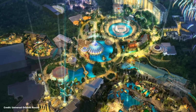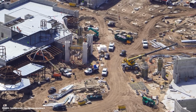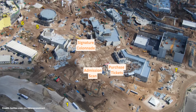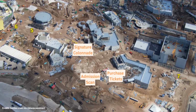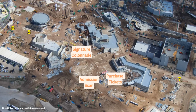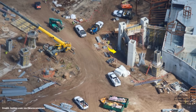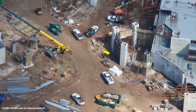Here's a quick look at how work is coming along at the entrance to Epic Universe. Currently they are working on building the signature Colonnade for the entrance of the land. Over here, they are working on building the ticket booth, and in the center is where guests will scan to get into the park.